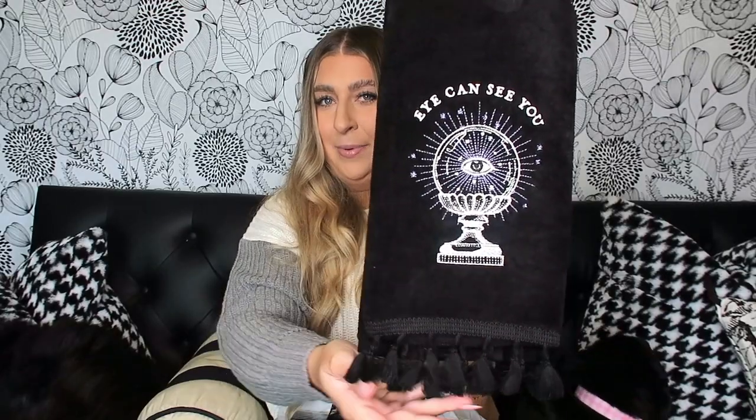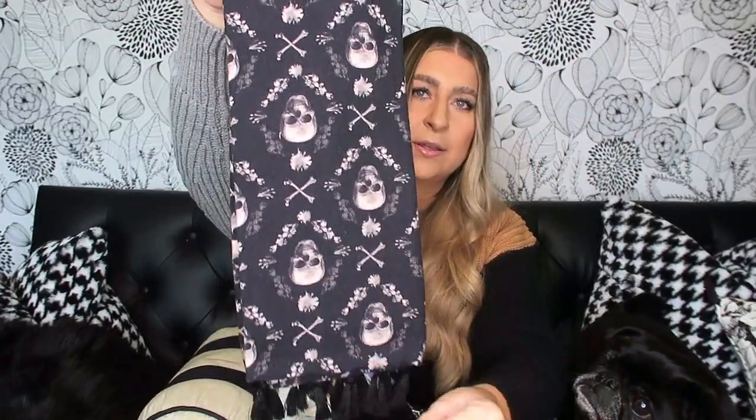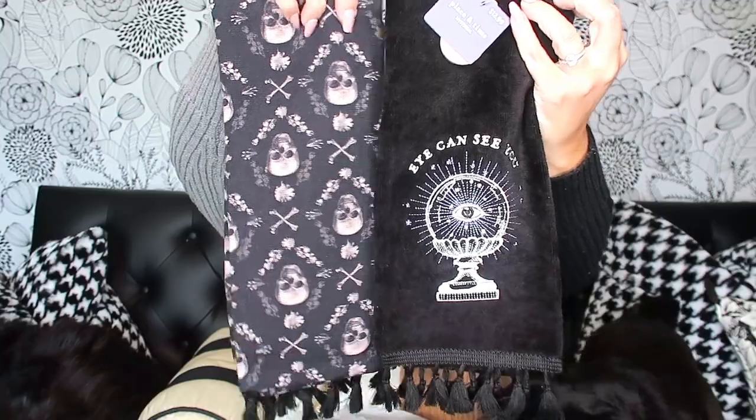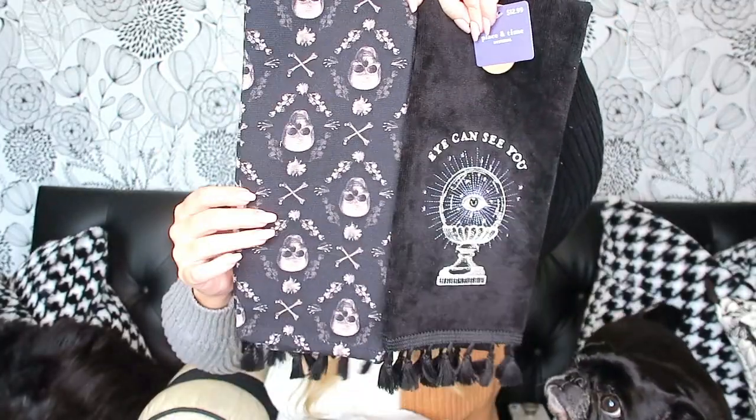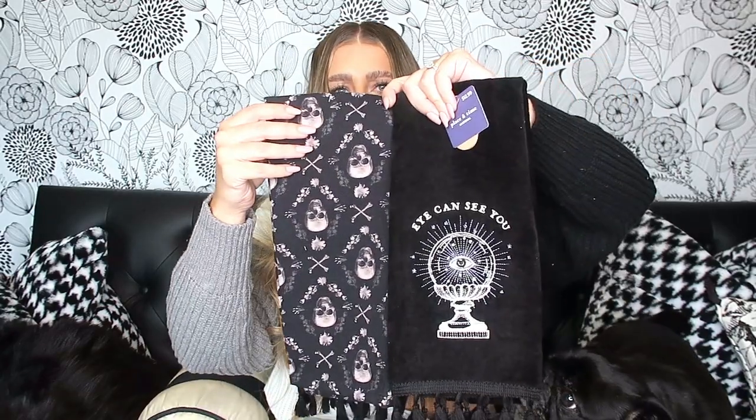So she's here. The next couple items I got are dish towels. I got this one that you'll see the vibe in a minute with everything. It says I can see you. Love the little tassels. And I also got this one, which is skeletons but a little floral, again with the tassels. I just thought that these next to each other are really cute. This is from the Haunted Hollow collection, which is more earthy, but I thought that these went together really well. And this is from the Mysterial collection is what they're calling it.